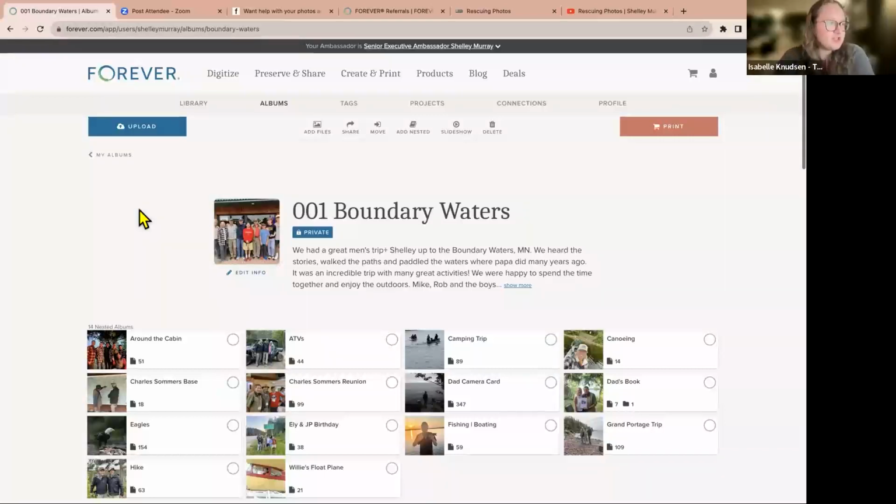And we have 2 more questions that we're going to cover before we wrap up today. The first one is, if you have Forever's desktop organization software Historian and organize it there, then upload to Forever, will the setup be the same? That's a great question. And yes, there is a direct connection between Historian and Forever. So what I would encourage you to do is go to Pixels to Pages, and they have free training on how to merge, get your Historian into your Forever storage.